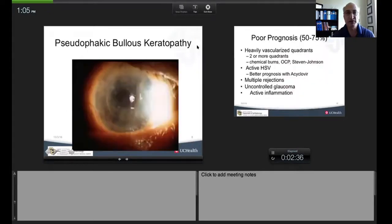Here's a case of pseudophakic bullous keratopathy. This is a lens you probably aren't going to see anymore. It has an iris clip lens. So this is one that you don't really see anymore of this style lens, but certainly you can see pseudophakic bullous keratopathy, especially if an endothelial dystrophy was missed. If this had a full thickness scar, again, candidate for penetrating keratoplasty. Otherwise, endothelial keratoplasty would be better.